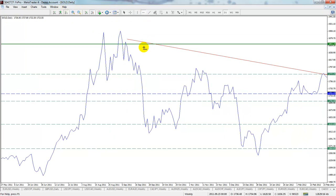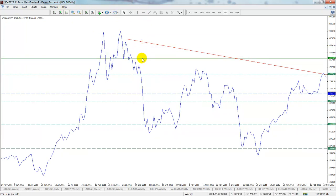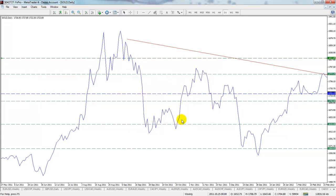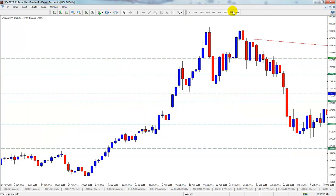See, the 1820 level is right about there. And I'll make that a dashed line to remind me that the market can break through it and isn't likely to just get stuck there. So there you go. Those are my two targets. That's why I like this trade.